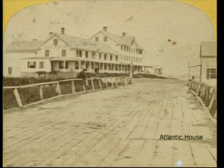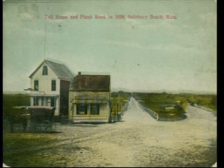this is one of the first large hotels at the center. You see the Plank Road coming to the beach. That's the Atlantic House, and the toll booth you can see is to the right. But again, everything is still coming by horse or by boat. Here's another view. This shows the Plank Road and the Old County Road going off in the other direction. Apparently, the trolleys, the horse railroad, was not put on the Plank Road.